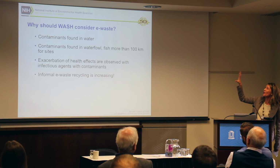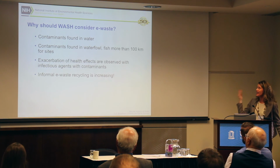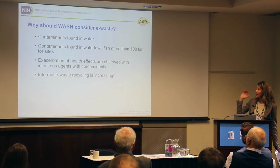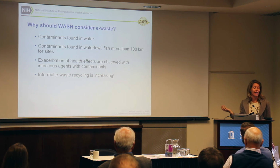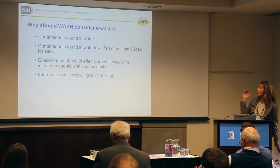So here, why should you consider e-waste? The contaminants are found in water. I hope I've convinced you of that. They're found in waterfowl and fish more than 100 kilometers from an e-waste site, so it is traveling.